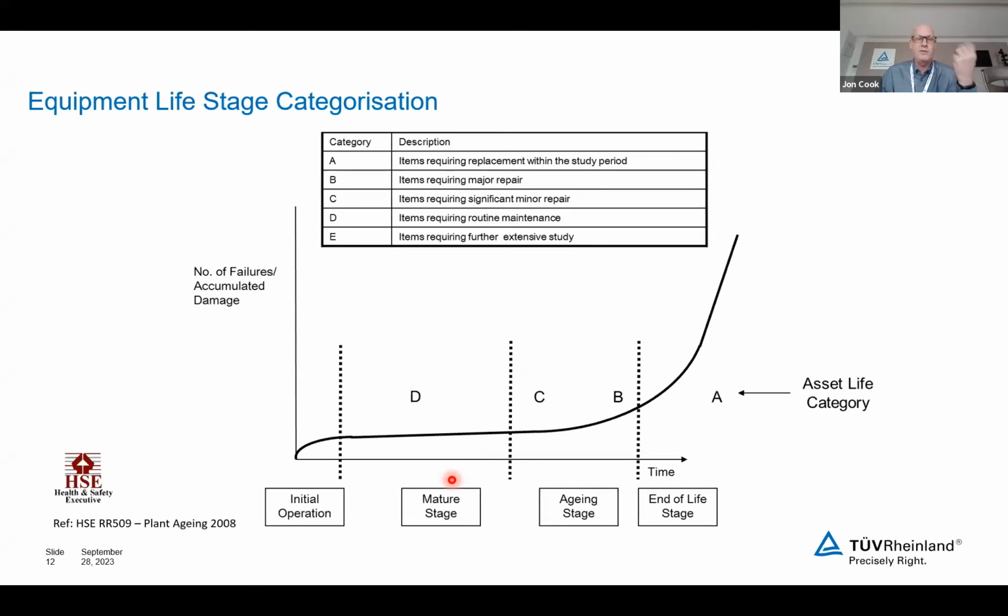This is typically 10, 15, maybe even 20 years, where you know the plant, you've ironed out all the teething issues, everything is nice and settled, very few unplanned turnarounds and failures, you are happy with the plant and so on and so forth. We then get to the aging stage, where you are starting to see evidence of aging, whether that's corrosion, or partial replacement of equipment like rotors on big machines and so on. And then we get to the end of life phase, where you're either going to have to be monitoring things constantly or doing lots of complicated calculations to justify further operation and things like that.